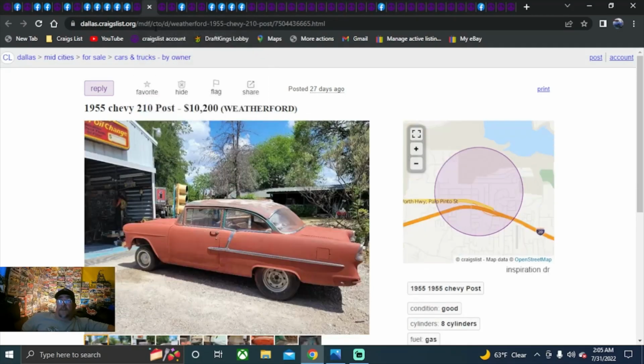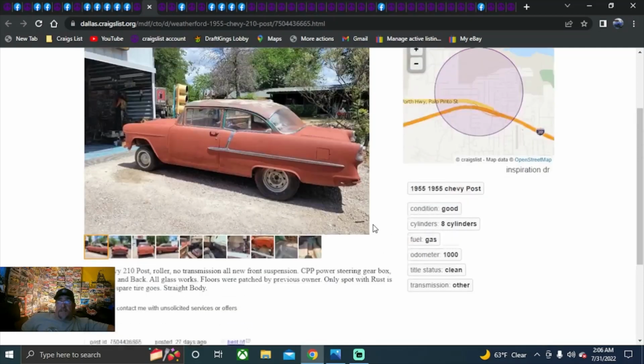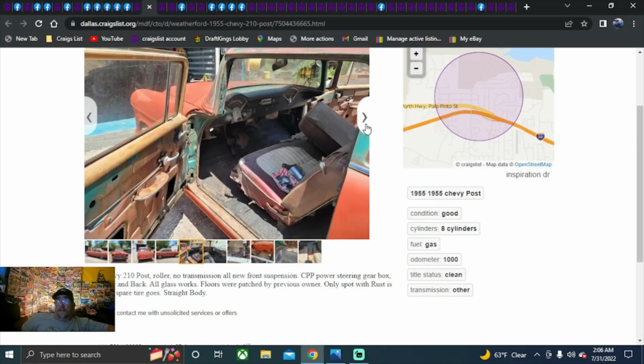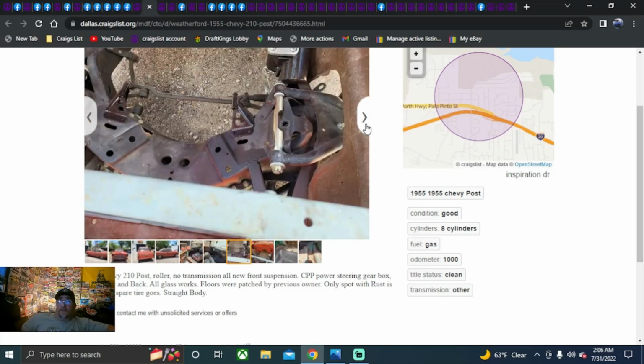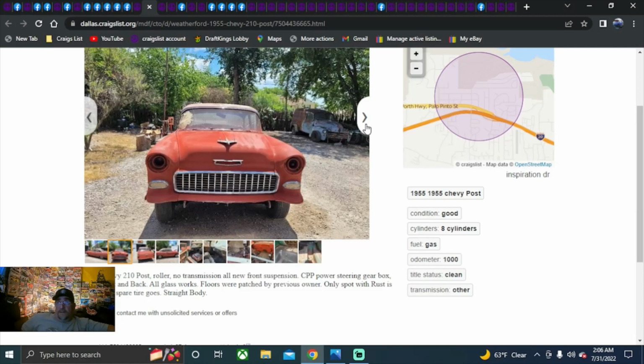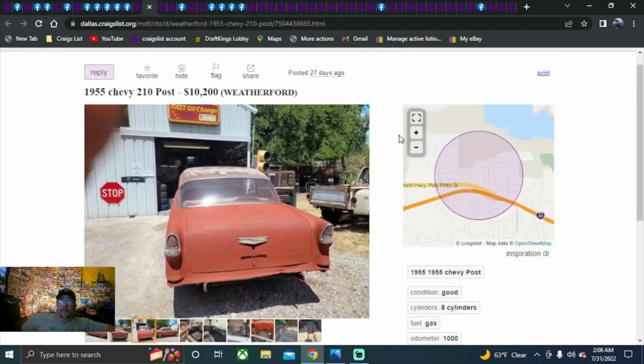On to another one. This is going to be in Dallas, 1955 Chevy 210 Post. Wants 10.2 for this car. Posted 27 days ago, and again, he's not updated this ad. Looks like it was in red oxide primer at one point. Interior's all trash, no engine, no trans. Yeah, that's how it's being listed, as a roller for 10.2.